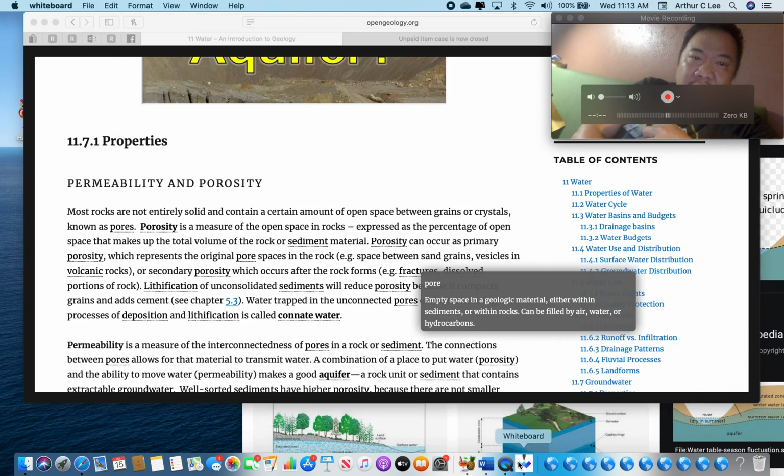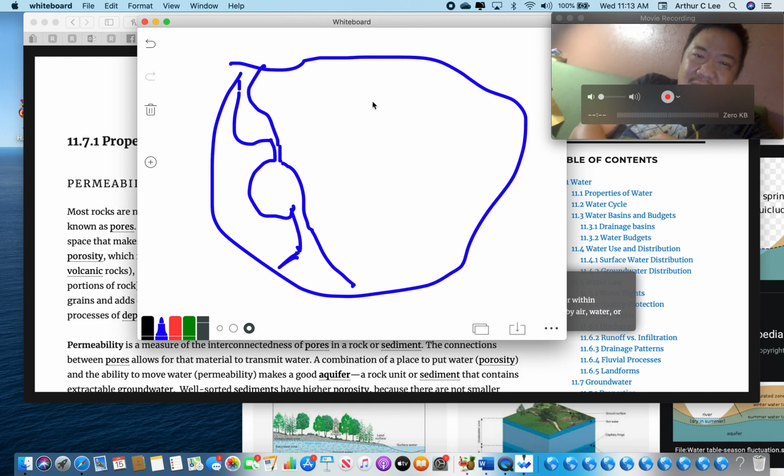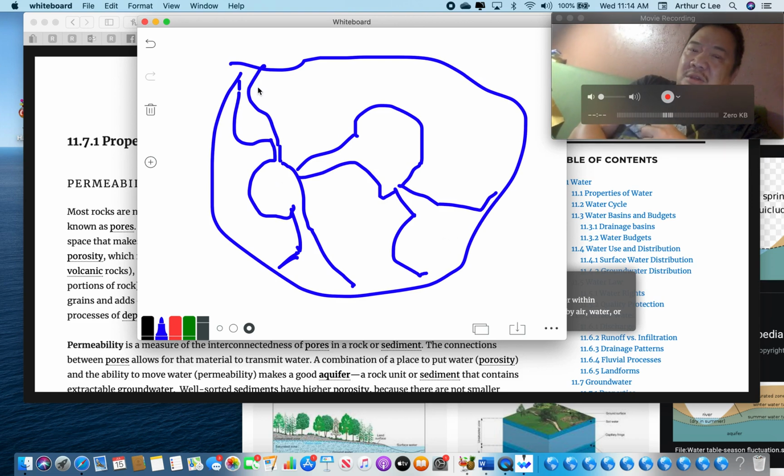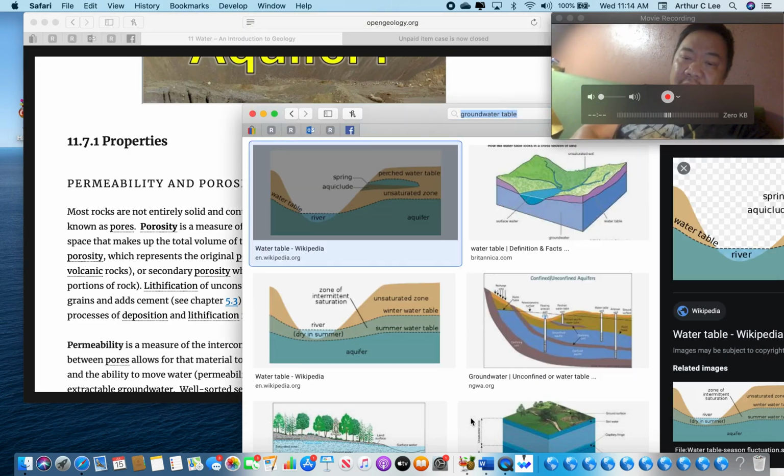However, if you had a rock that had air bubbles in it and the air bubbles are connected to each other, like this, now this rock has high porosity and high permeability. Why? Because the air bubbles are connected. So in order to have an aquifer, you have to have high porosity and high permeability. If it's just got high porosity, that's not enough because the water is not going to flow through the rock. An aquifer has high porosity and high permeability.